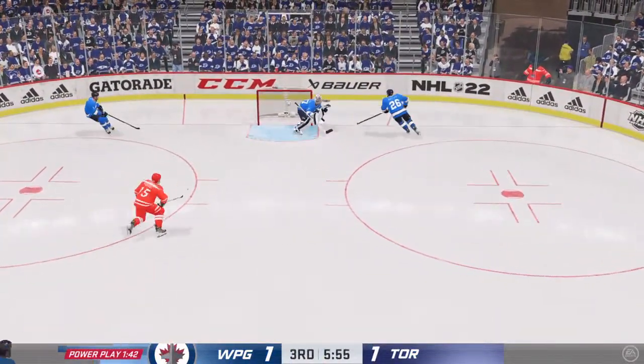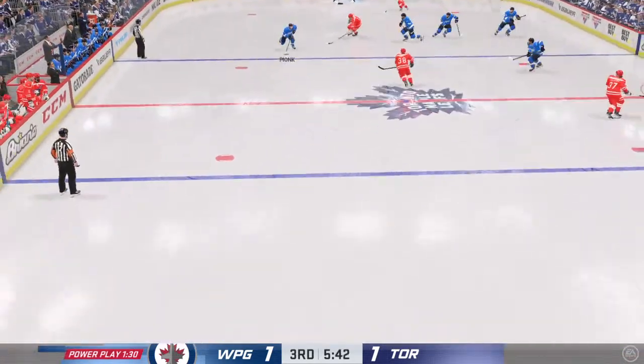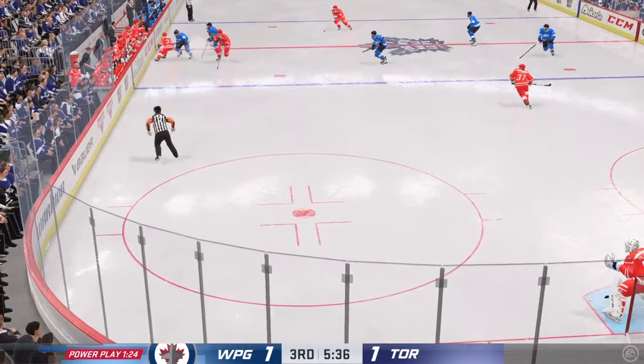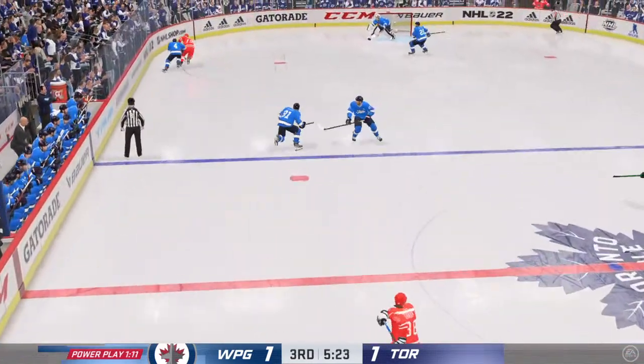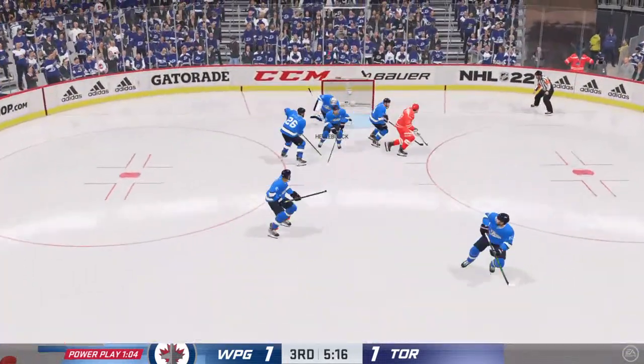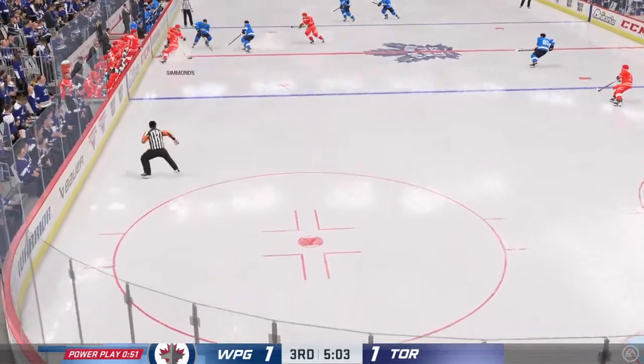Hellebuck plays it in behind his net. Kerfoot's after it. Short-handed. Play to Connor. Plays that back to Pionk. Up ice for the Jets. Turns it over. And that was turned over again as Jason Spezza's after it. Gets to it first. Shot. Hellebuck has that. Plays that down. Here's Connor. Back to Wayne Simmons.